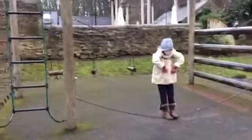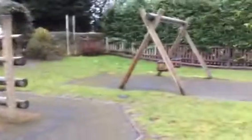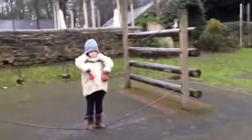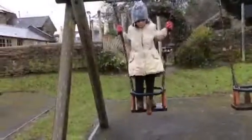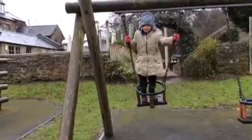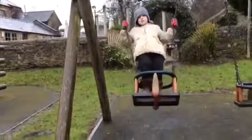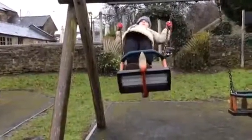Here we've got the chains. Do you like it, Soph? Yeah? I think you're a bit too big for them swings, though. Told you I was small enough to get in here. I can swing in it. You're not, Sophia. You're standing up. No, I'm not. I'm sitting down.